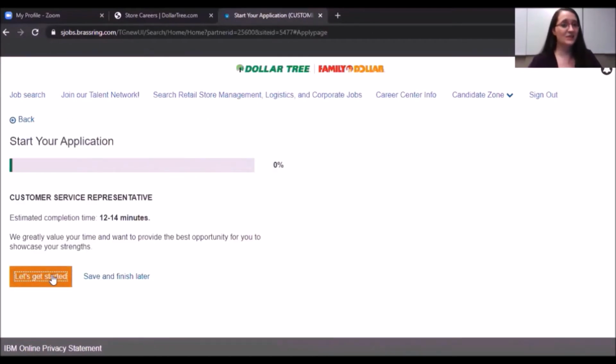It says it's going to take 12 to 14 minutes to complete this application. I recommend that you plan for longer than that, especially if you want to give more detail on your work history. Let's get started.